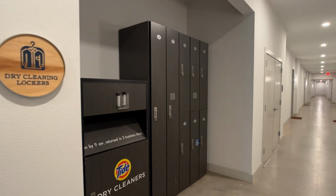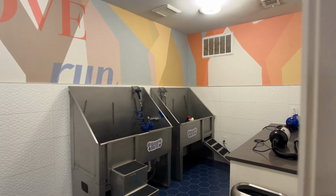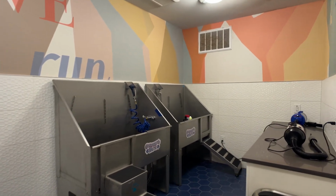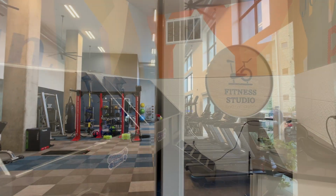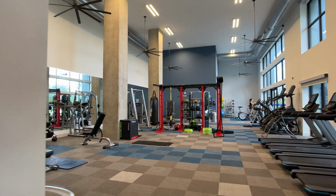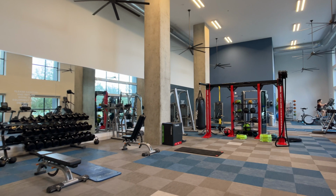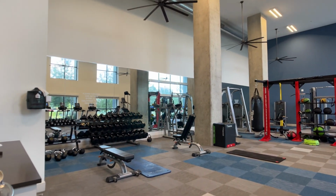Here's a quick look at their dry cleaning lockers and their pet spa. So if you have a dog that you want to groom yourself, you definitely have everything that you need to take care of right here. Finally, we're here at the fitness studio and we have a lot of space in here. We have a really good mixture of machines and free weights, punching bags, and cardio machines.